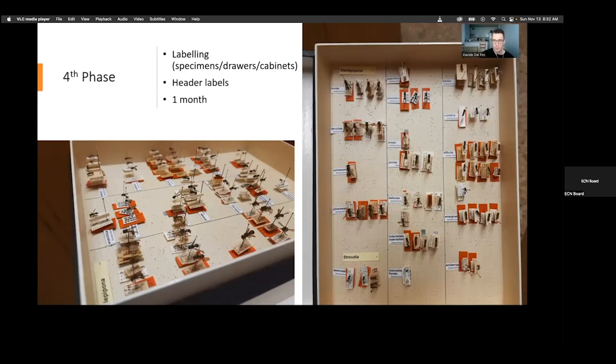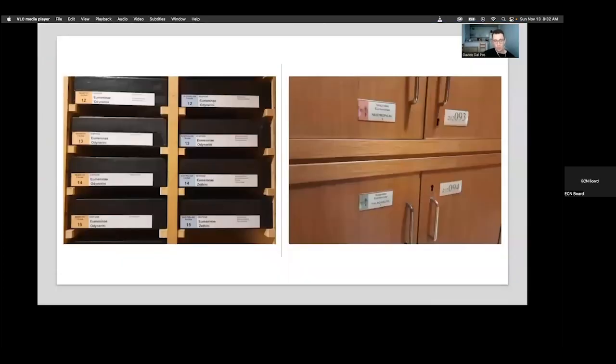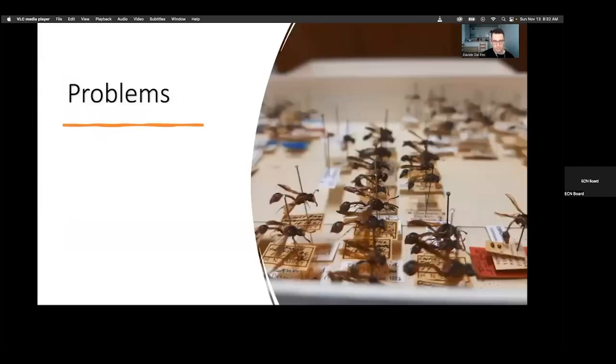This also took about 1 month. As I said, we also labeled the cabinets and the drawers. This is easier, and we divided the drawers by geographic area. It was easy for Marco to access this way because a lot of people ask for specific areas, at least in Humana.